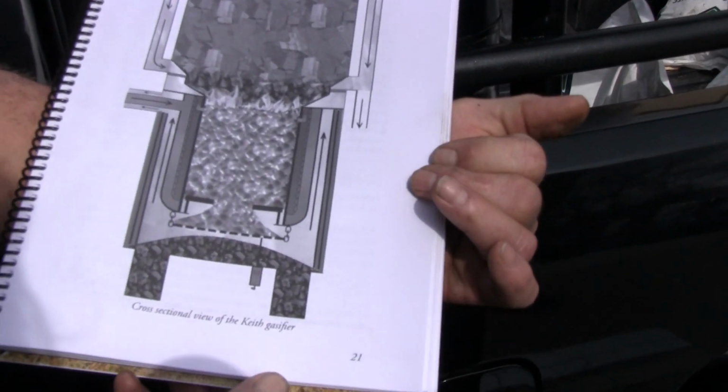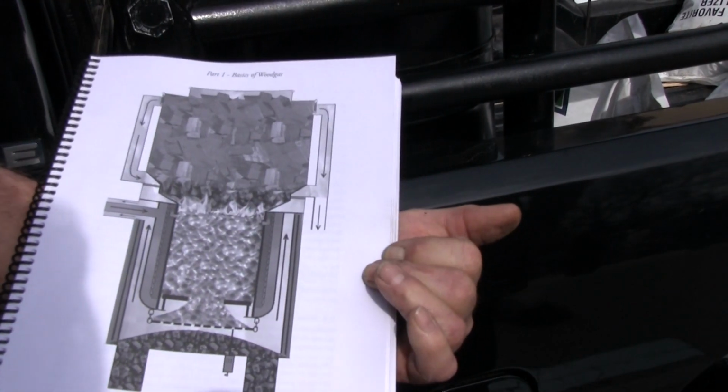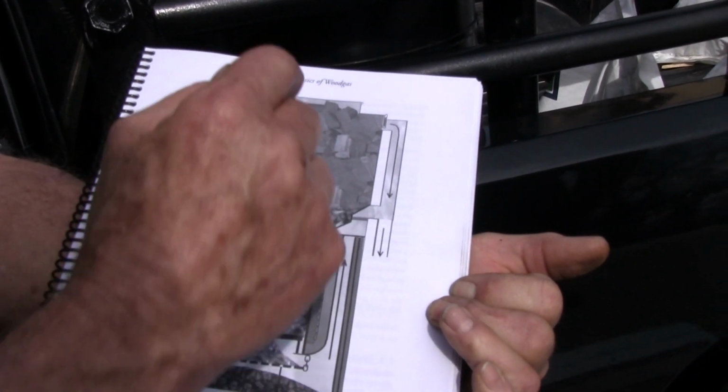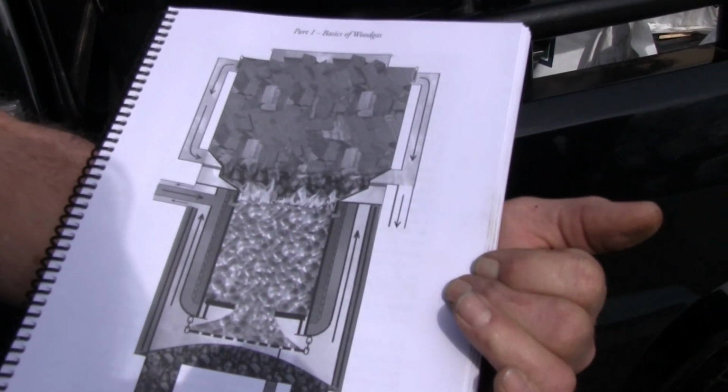Yes. That shows the way it's working. This is the main part, about the level of the pickup bed. It comes right about in there, but that's where the main part happens down there. Yeah, it's finished. This is where we're loaded up here. This is showing the circulating of the air through the pipes.